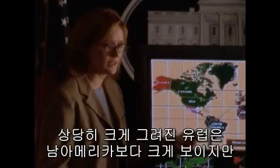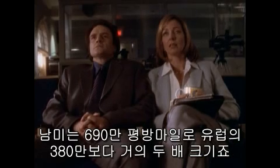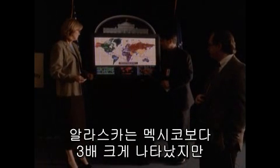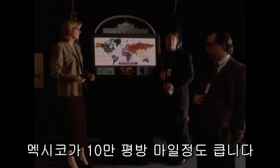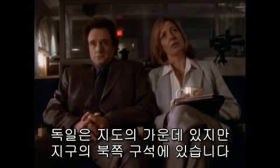Yes? Here we have Europe, drawn considerably larger than South America. When it's 6.9 million square miles, South America is almost double the size of Europe's 3.8 million. Alaska appears 3 times as large as Mexico, when Mexico is larger by 0.1 million square miles. Germany appears in the middle of the map when it's in the northernmost quarter of the Earth.